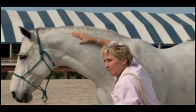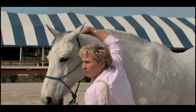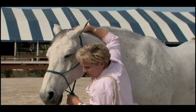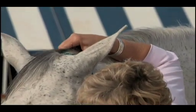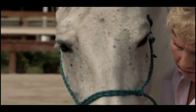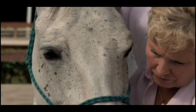Using only her hands and her energy, Lisa develops an extremely close and interactive relationship with the horse. This type of relaxation and musculoskeletal release helps horses achieve the performance its rider demands.